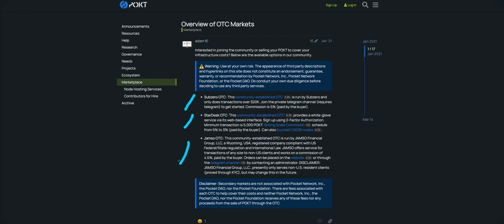Thirdly, Jamso. Sub-Zero's biggest aspect is only doing orders over $20,000, and there's a 5% commission paid by the buyer, which is you. Secondly, we have Stardesk OTC, which is, I think, a minimum of 5,000 Pocket, which turns out to be around $2,800 USD, with the Pocket price sitting around 57 cents. And then thirdly, we have Jamso OTC based out of Wyoming in the United States, and there's no minimum transaction size, and there's a commission of 4.5% paid by the buyer.